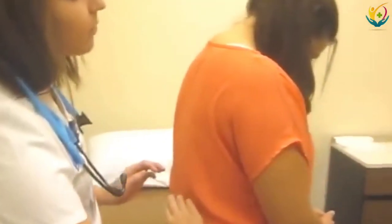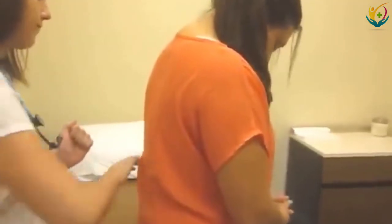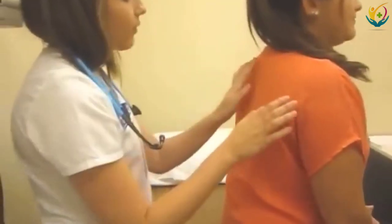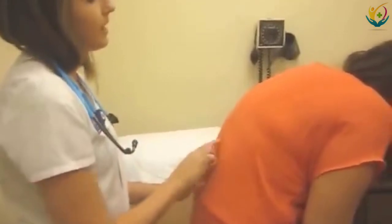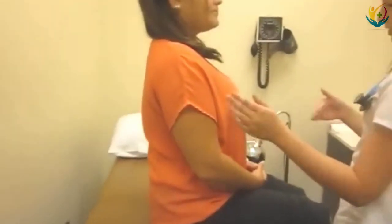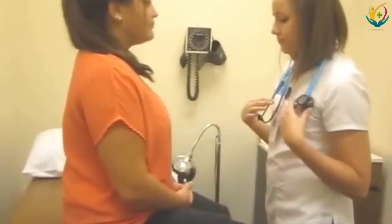So what I'm going to do is I'm going to test the tenderness down here, okay? Do you have anything there? No. What about there? No tenderness. Okay. So go ahead and lean forward for me. We're looking at your spine. The spine is midline. It is straight. There's no signs of scoliosis. Go ahead and sit up. Her anterior-posterior diameter is rated as 2 to 1.